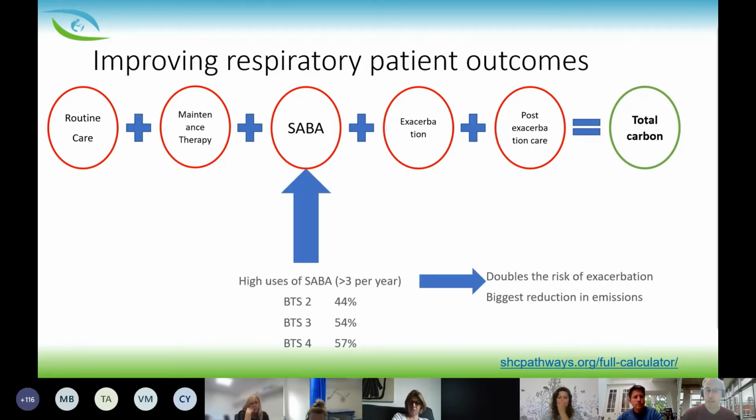And actually, we can have a look at one element of that. So this is SABA. There's a paper that was out last year which looked at the amount of SABA use. Now, I think that in practices we've often thought of SABA overuse as 6 or more, or 9 or more, or 12 or more inhalers a year. Actually, 3 or more doubles the patient's exacerbation risk, and this is regardless of severity of illness. So the more SABA that we prescribe doubles the risk of an exacerbation. So is there a way that we can reduce over-reliance on salbutamol?